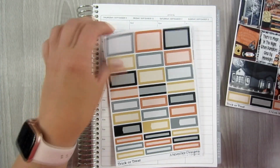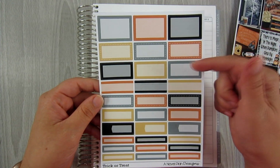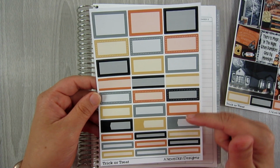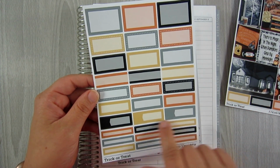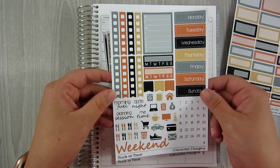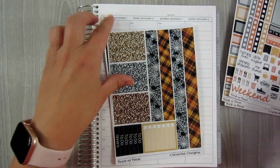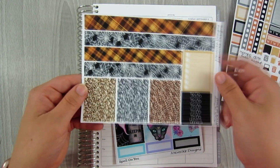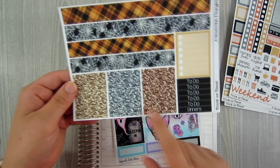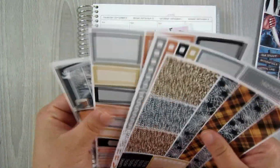So your full boxes, then you have your sheet with all of your boxes. You get 3 half boxes, a bunch of third boxes, so many quarter boxes. These are my most used boxes, and I feel like this is what I see a lot in spreads. Then you have some even teenier boxes. These are almost like 8th boxes at the bottom. Third sheet has all of your sidebar, all of your functional icons, date covers, things like that. And the last sheet has your bottom washi, your glitter headers, which I definitely wanted to include because I feel like a lot of people still use these, and some sidebar items. So this one is Trick or Treat.